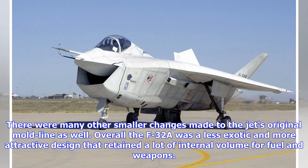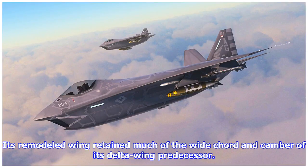Overall, the F-32A was a less exotic and more attractive design that retained a lot of internal volume for fuel and weapons. Its remodeled wing retained much of the wide chord and camber of its delta wing predecessor.